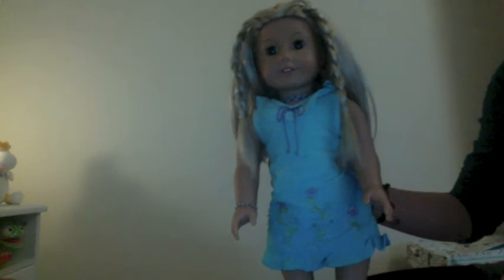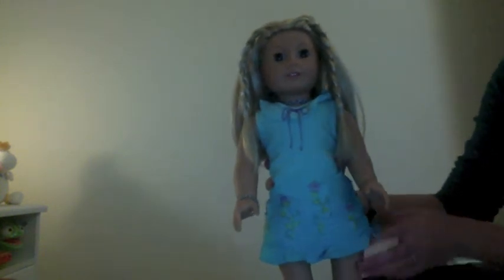I've also found her these little socks, because it's getting really cold here in England this time of year in October. So I thought, because I haven't got any other clothes for them at the moment, I'd find her some socks. And these are actually baby socks, which were my son's. They've shrunk a little bit in the wash, so they're actually perfect AG size, and I think they look like school socks, so if I ever get a school outfit, they'll be the school socks.